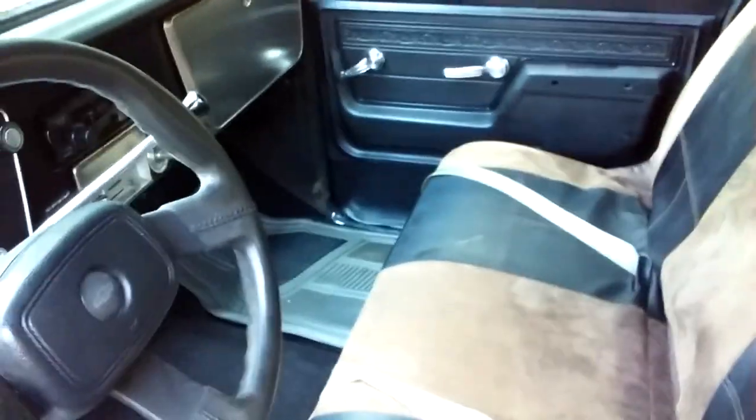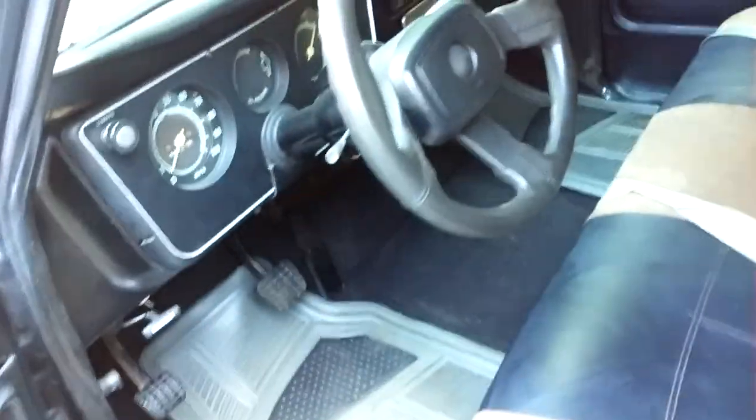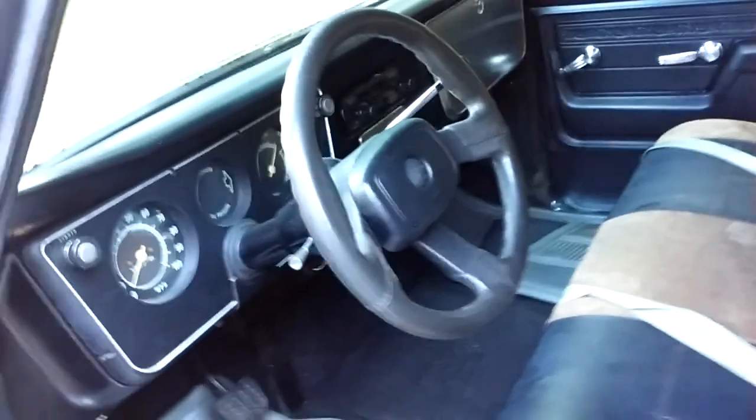This is the insides. And hang on just a minute. I forgot to turn the radio down. Okay, I'm sorry about that. I didn't want to get in trouble. I forgot you're not supposed to have a radio on if you're doing a video, unless you have permission, and I don't have permission. But this is it.